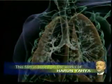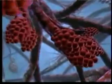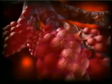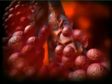The fact that you have 300 million of these in your chest and that they all perform their functions at all times is another proof of the incomparable art of God's creation. Now let us have a closer look at these pinhead-sized alveoli and witness once again the perfection of God's creation.